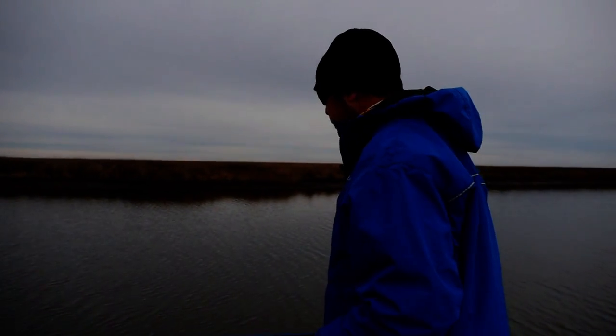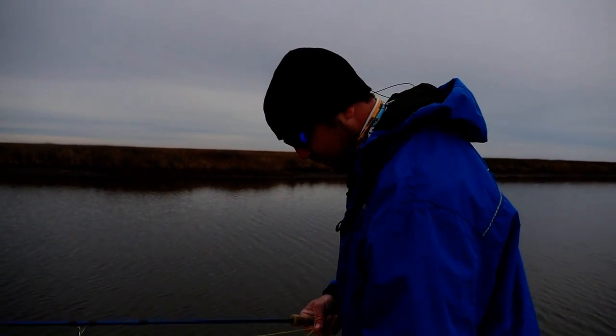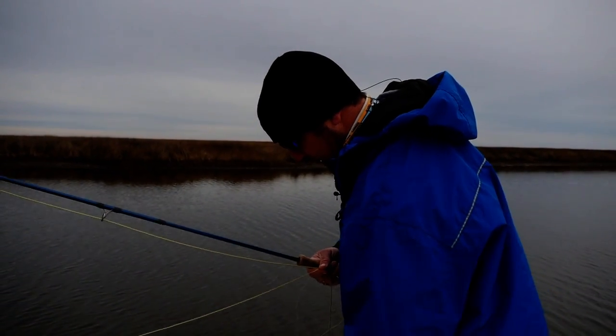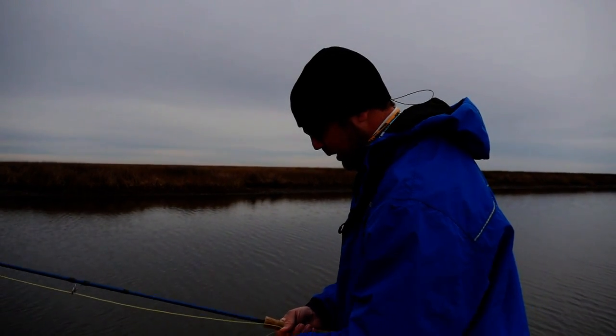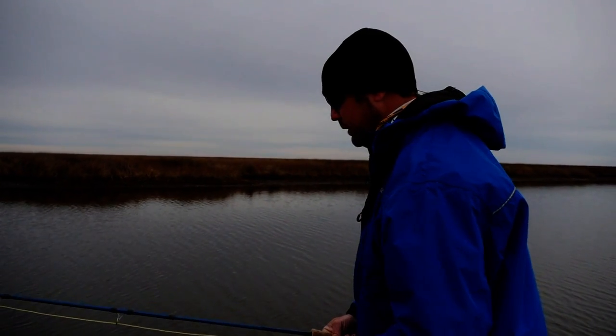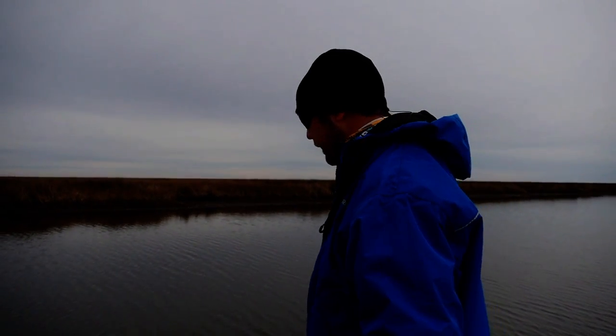You're looking into this water and your instinct is to pull your glasses off because we don't have a whole lot of light. But even in low light, quality polarized glasses, like these Salt Life optics, will still help you see better down into the water.